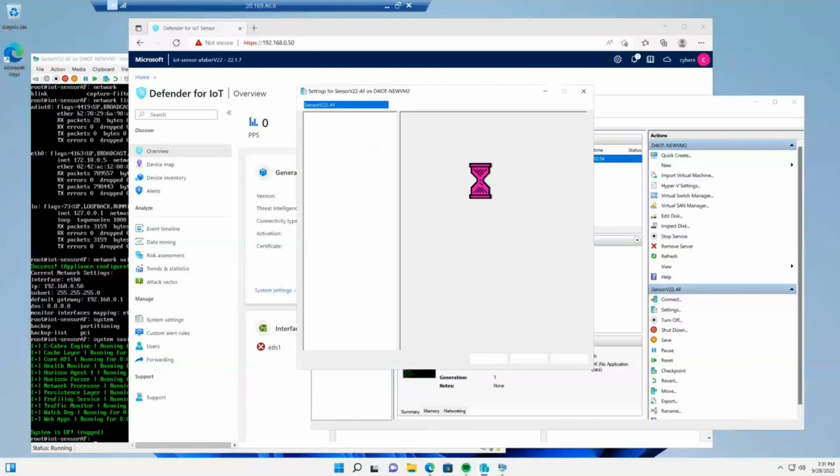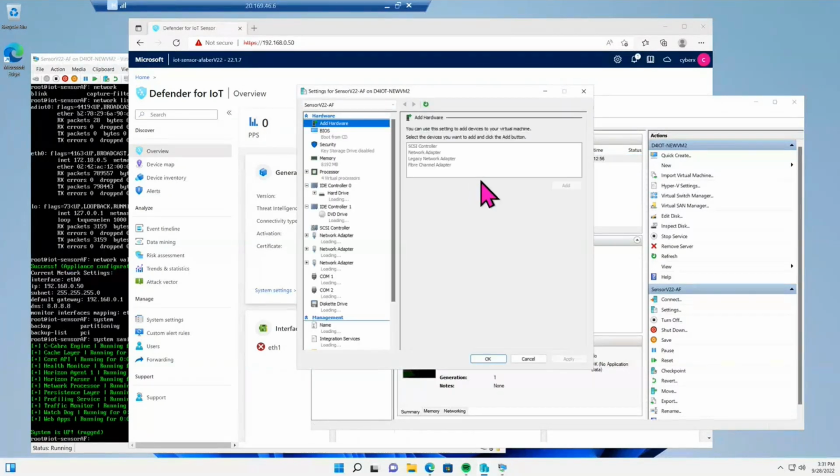Settings. So I wanted to let you know how I configured this. This is a very small one. This is a 4x8.